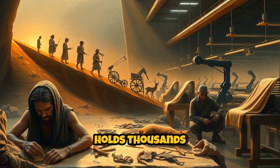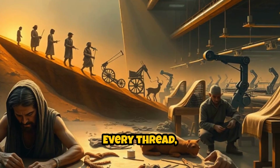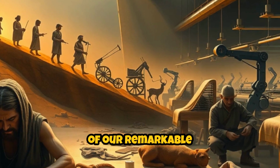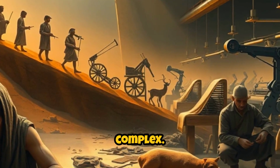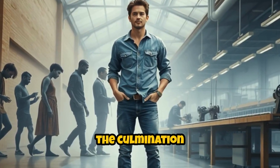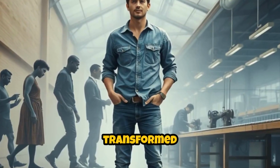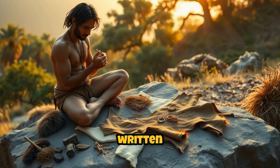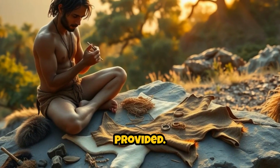Your closet holds thousands of years of human innovation. Every thread, seam, and button tells the story of our remarkable journey from handcrafted necessity to global industrial complex. The clothes on your back right now represent the culmination of technological revolutions that have repeatedly transformed how humans dress themselves.